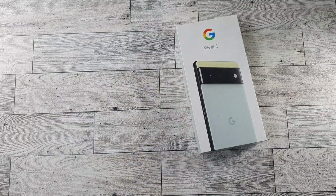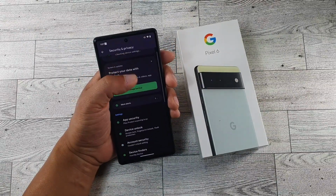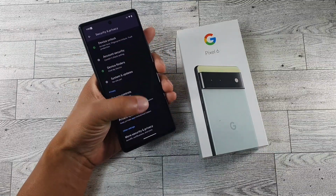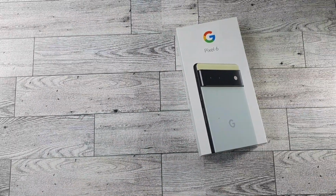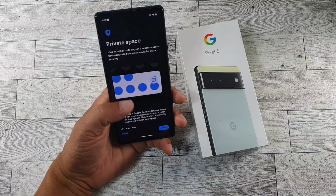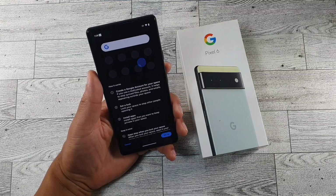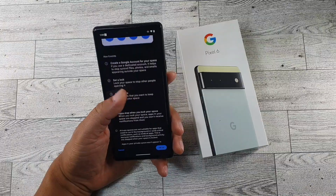Let's go into security and show you. So we do get really good security with this one. Protect your data, app security, face unlock, fingerprint sensor, which is in the fingerprint scanner. Private space is actually here. If you go into that, private space is create your Google account for space, a dedicated account. It helps you stop syncing files, photos, emails appearing on the outer space. Set a lock to stop other people from opening it. Install apps that you want to keep private in your space.